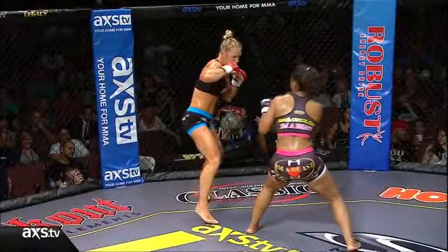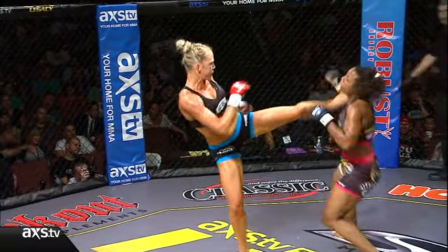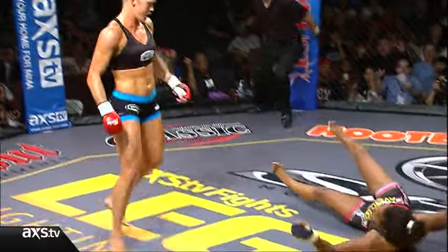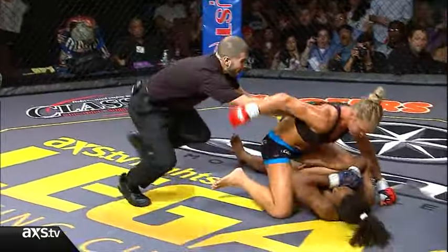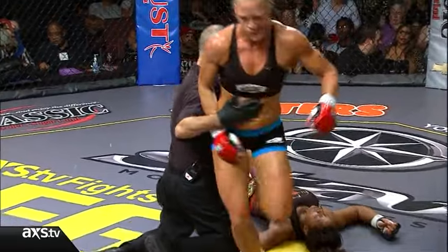Well, let's see that highlight reel KO. Yep, nice setup. She saw it. She started circling and then threw that head kick, clipped her with the foot. It wasn't the shin bone, but it was still enough to put her away. Wanted to make sure she was going to stay down, going in for the kill there.